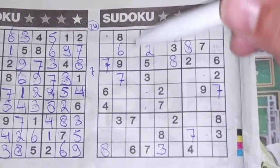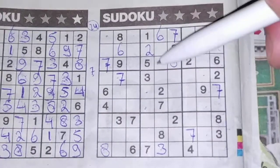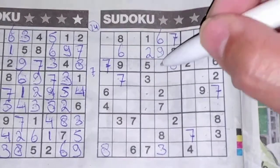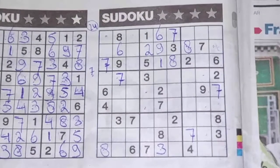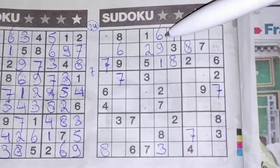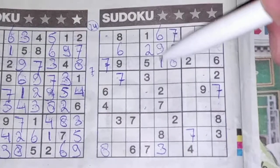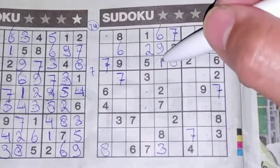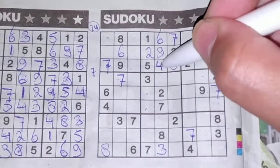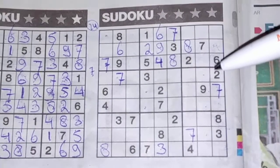2 numbers left in this big square for the numbers 1 and 9. We have a 9 here, no 9 there. 9 should be here, and a 1 goes there. Oh, not the 9, not the 1. It's supposed to be the 4. 9 and the 4. So this 1 should be a 4. Small mistake, double check. Alright.